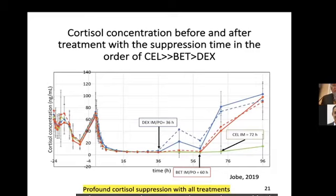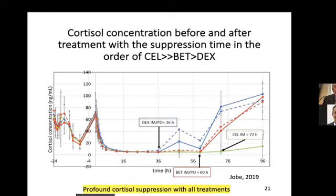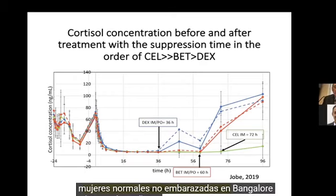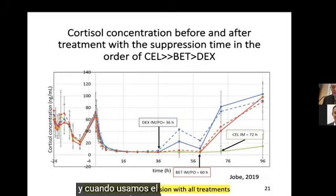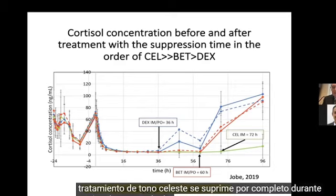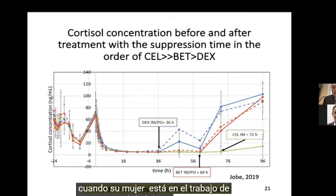So this is what happens when you give maternal cortisol or any one of these combinations of betamethasone phosphate acetate or betamethasone phosphate or dexamethasone phosphate. The initial part of the curve there at minus 24 hours is the normal circadian rhythm in these normal non-pregnant women in Bangalore. And then the next morning, when their cortisols are up, if we give them only a 6 milligram dose, we profoundly suppress their adrenal. And when we use the Celestone treatment, it's completely suppressed for almost 70 hours, and it's still suppressed at 96 hours. So the take-home message from this is, with the standard dosing that we're using for maternal therapy, when your woman is on the labor ward, she's actually adrenal suppressed, which may not be a good idea given the stress of preterm labor on these women.